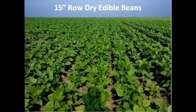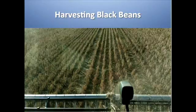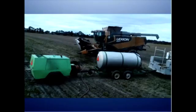What some dry edible beans look like as they're filling in nicely. There you can see we're really starting to mature, and here we are combining. I think we walked this field for $30 an acre and got the velvetleaf out, and you can see it's pretty clean. Again, cleaning is important too.